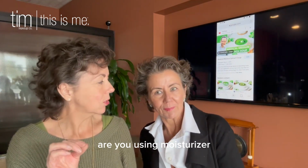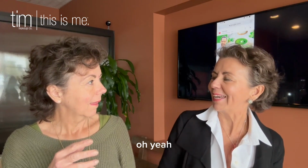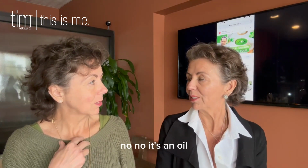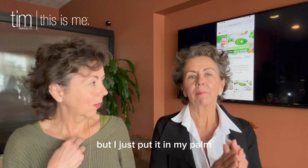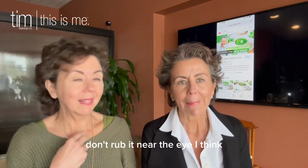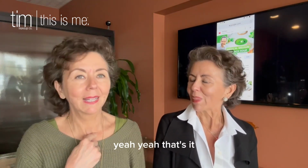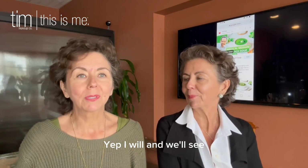Are you using a moisturizer, like other than your Tinted Moisturizer? Is it an eye cream? No, it's an oil. Oh, it's an oil. Okay. I do the oil all over, but I just put it in the palm of my hand and rub it all over. So don't rub it near the eye. I think that's what it is. That's what it looks like. I think so. Yeah. That's it. Okay, no more. Try that tomorrow. Yep, I will, and we'll see.